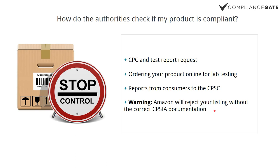However, there's an even bigger nemesis out there. That's Amazon. In most cases when someone comes to us and says, oh shit, I have serious compliance issues in the US with my children's product, it's actually not the CPSC or state level regulators that are trying to get them. It's actually Amazon. Amazon rejects any children's product listing that doesn't have a correct CPC and test report, and they will cross-reference that it is all matching. They will make sure that your CPC is matching the requirements, that it is correct, that it is matching the actual product, and also that the test report is valid for your specific product. So Amazon is really strict.